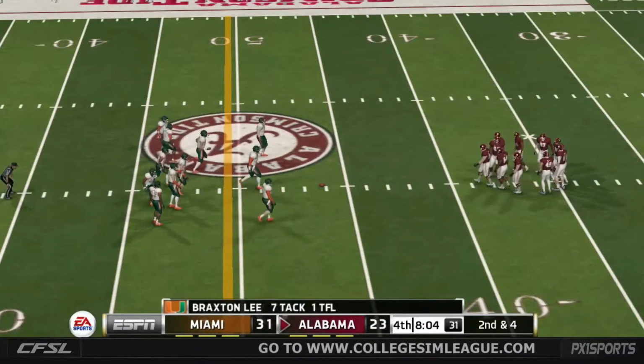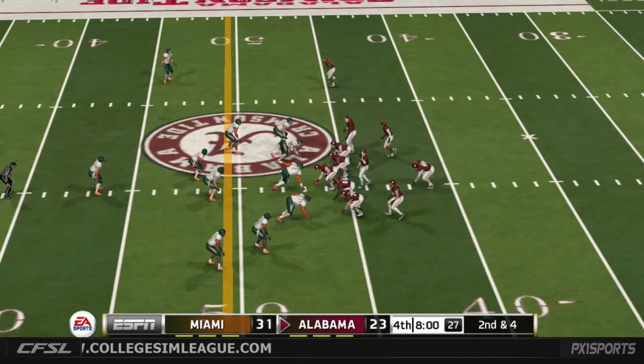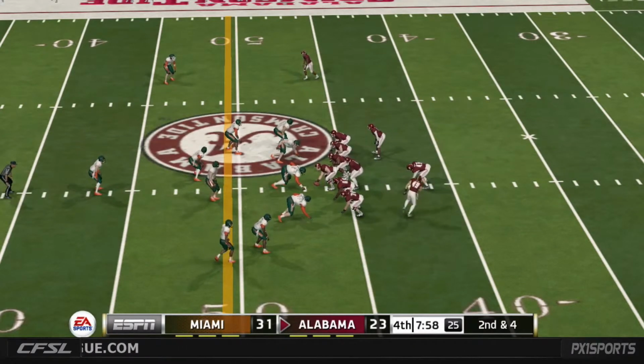It's a pretty good average. Yeah, I mean, I'd take it. I mean, you surely don't pick him off the team. No. For 15, that's pretty good.